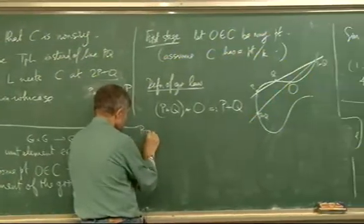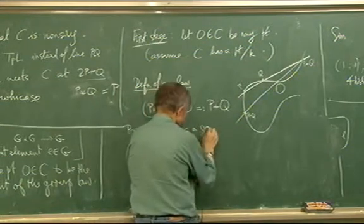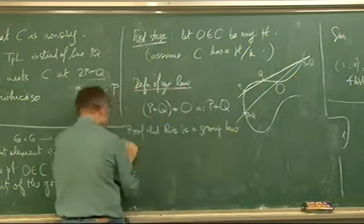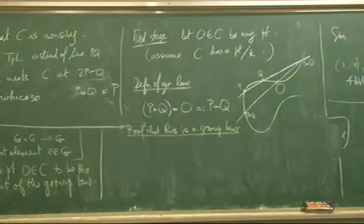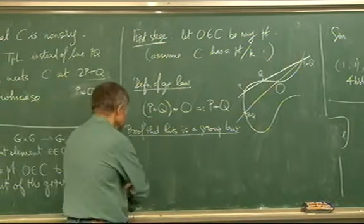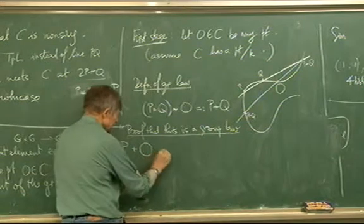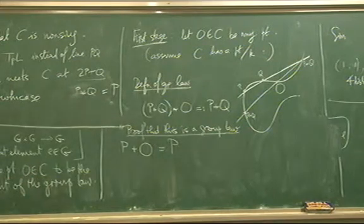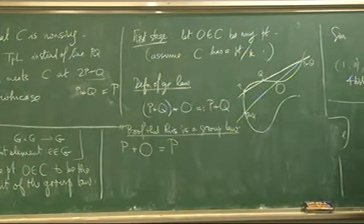Okay, so there's a proof, or partial proof, that this is a group law. Maybe I put proof in inverted commas because I'm going to miss out one little step. So what do we have to prove? Let's start with proving that P plus O is P. So this element O really is the unit element. So what does it mean?